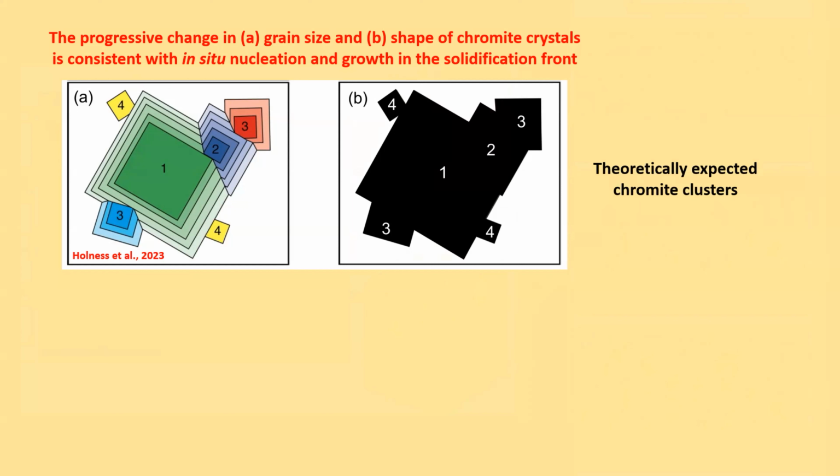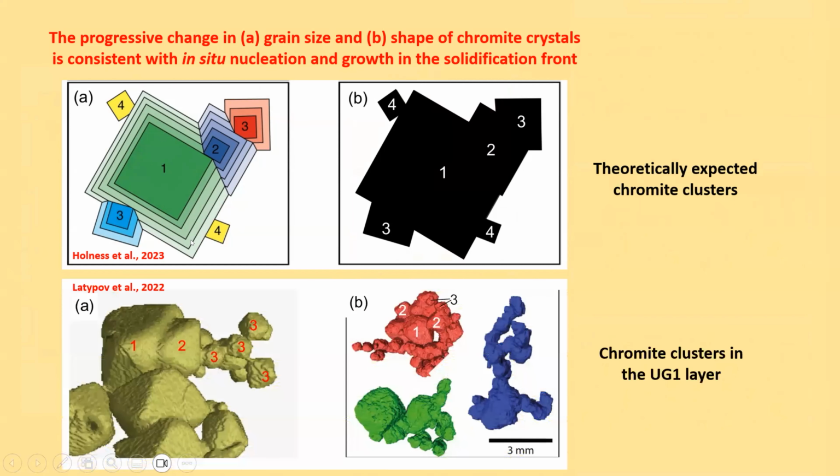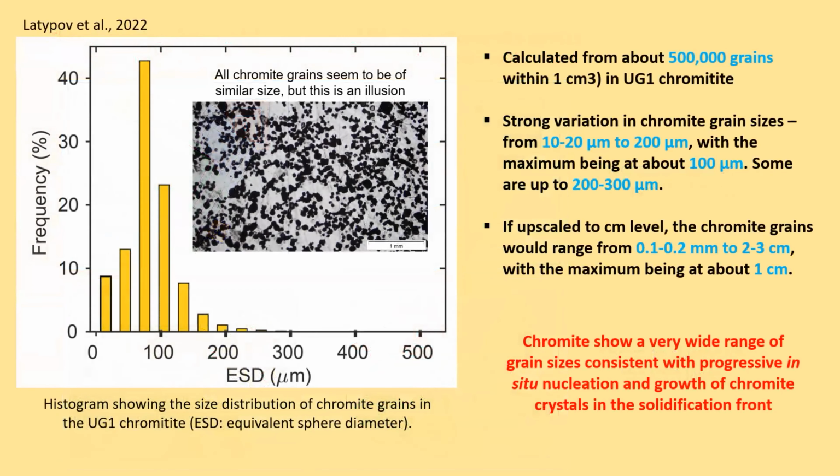If they grow like that, we are supposed to have a progressive change in the size and shape of the crystals: the first one to form, then this one, then this one, then that one. I think that is exactly what we see in our rocks, the way the chromitites grow. So it is consistent with a successive, progressive growth of chromites. Also, that kind of growth predicts a wide variation in the size of chromite grains. Again, we see this, although it is quite tricky, because when you look at the photos, you see that all grains are small, and it gives the illusion that they are all the same size.